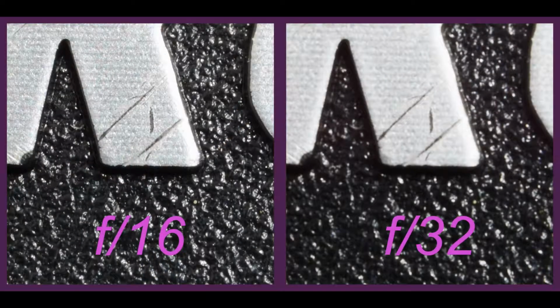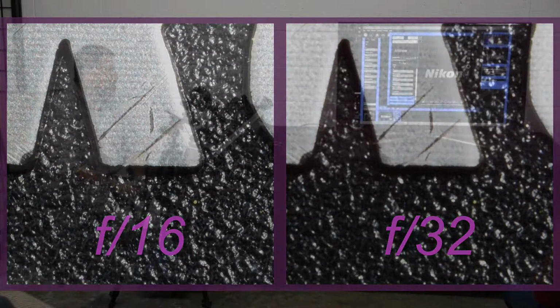So what happens is you shut it all the way down to f32 or some crazy small aperture, and the whole image just gets softer. It's like the whole thing's out of focus. You're like, what in the world happened? Well, you didn't do anything. It's just the way the optics work. So I personally don't recommend going any lower than f16, even if you've got all the time in the world to shoot a long shutter speed. Of course, you could throw more light at it and speed that up as well. That's useful.